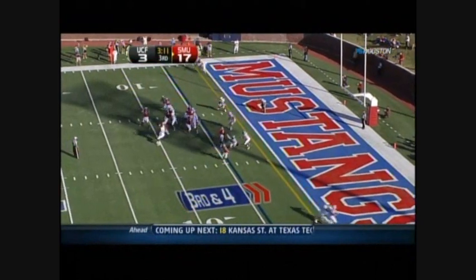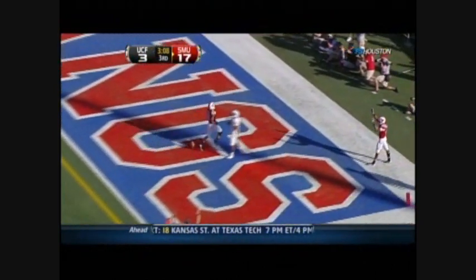JJ, long count, takes the snap. Quick throw right side. Caught on that route, Cole Beasley. Touchdown, SMU!